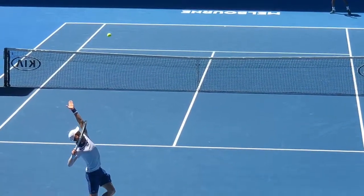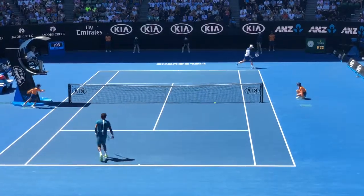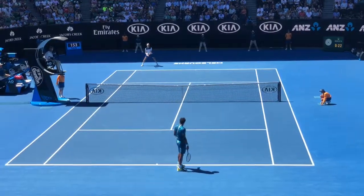After lunch, I went back to see another match by Novak Djokovic from Serbia and Gael Monfils from France.